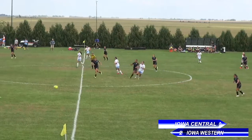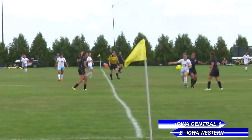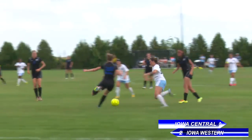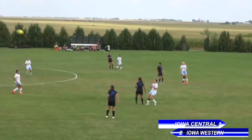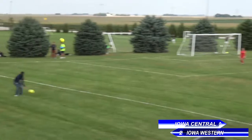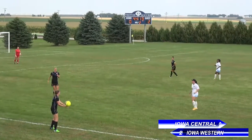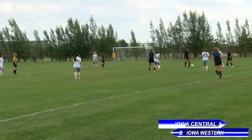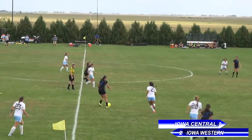Carnes now winning possession through the middle, maybe playing a little bit more aggressive in the center area is Iowa Central, as now Moyle trying to chase the ball down. She will win it back, still under control of it, but finally taken away by Caitlin Reddish there. End result's going to be a little kick out of bounds by Iowa Central. Reddish now with a throw-in. Ball comes in through the center.